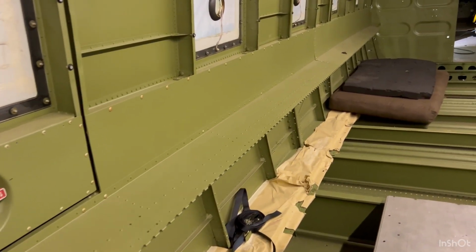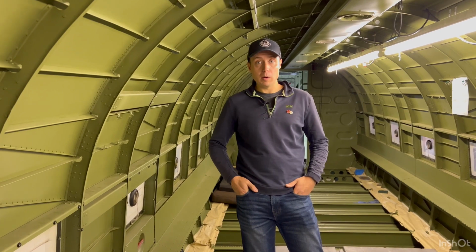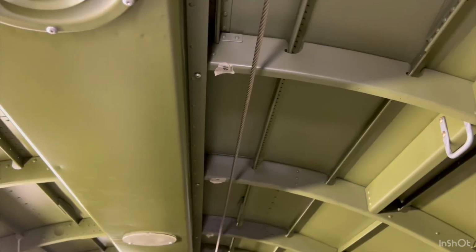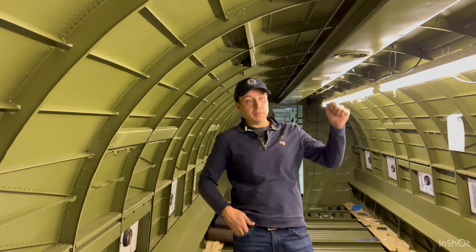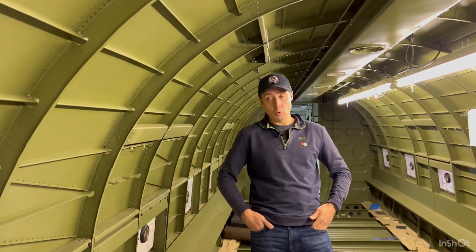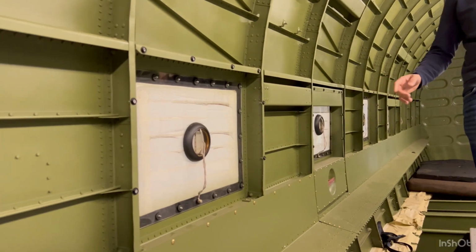We're obviously stood in the main cargo compartment of the aircraft, and as with everything else that we're doing restoration wise, it's all about authenticity. You can see things here like the static line that the paratroopers would have hooked up to, and then they would have shuffled down to the cargo door at the back and obviously jumped out, and that's what would have opened the round canopy chute. You can see the original windows with the grommets or plugs in them.